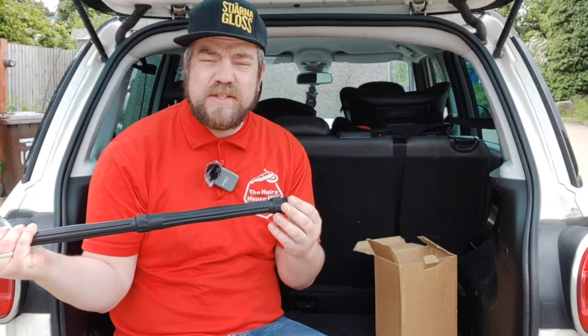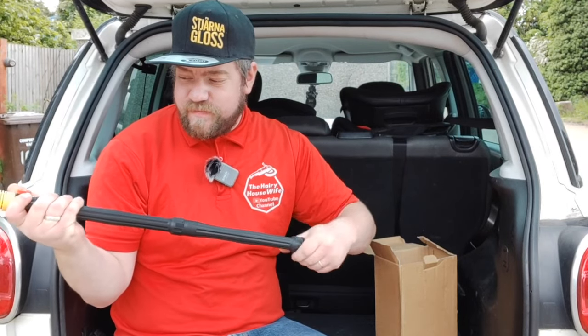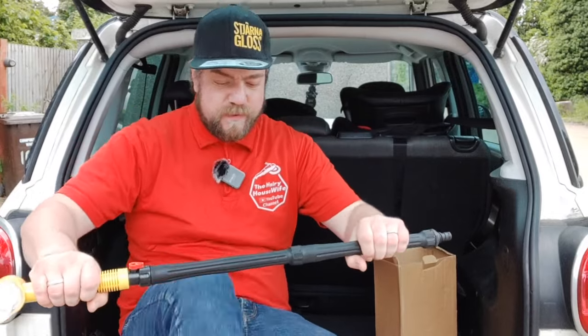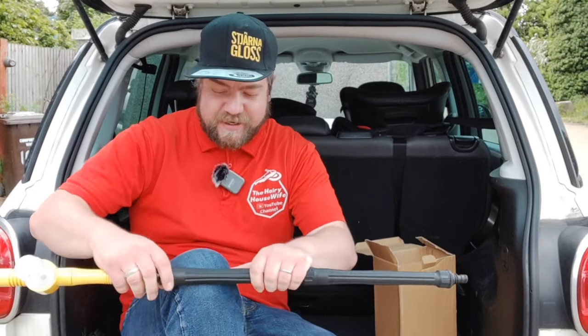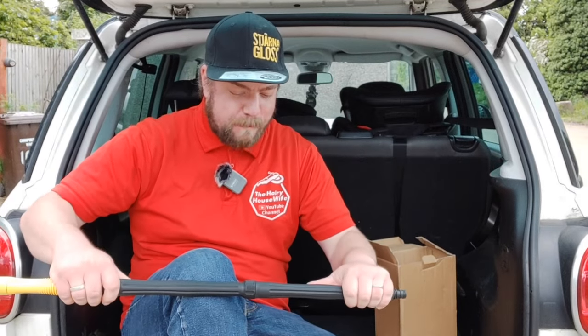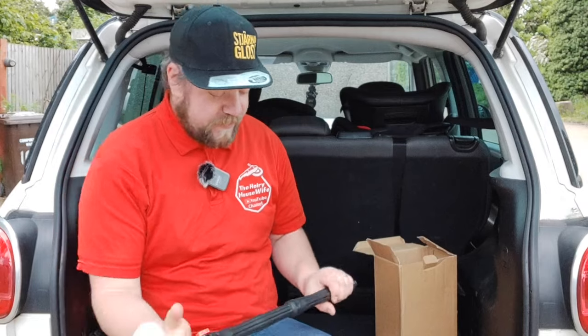It's a little bit tight. It does feel very plasticky on the joints. However, I don't want to break it before I use it, but it does feel nice and sturdy. You're not going to stand on that and bend it by mistake, even on the joints. Very sturdy. Now, how funny would that have been if I'd snapped it before I even got to use it?